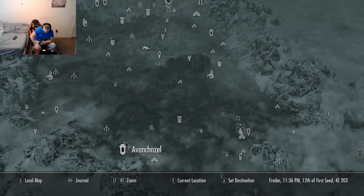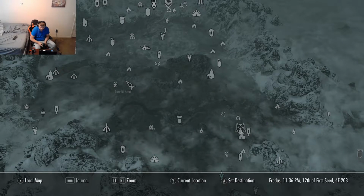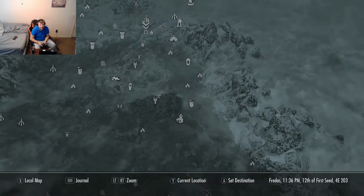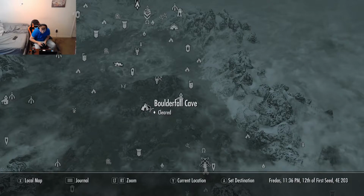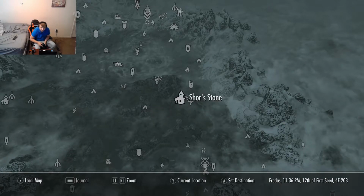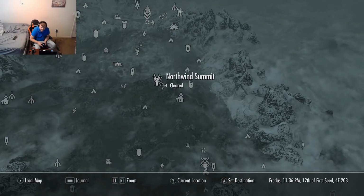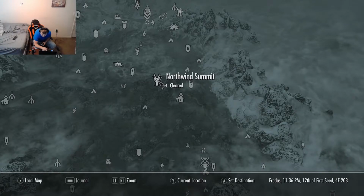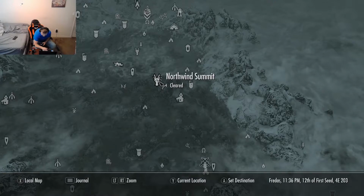Okay, so there's multiple locations where this can be found. But it's on an altar in the middle of Boulder Fall Cave, Doorstone, and something clearing. Autumn Shade Clearing. Let me see if I can find out where this is. It might be in between these locations.